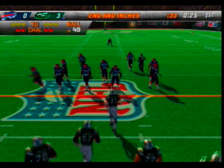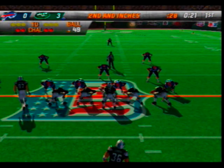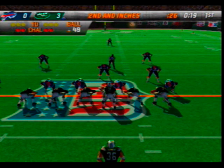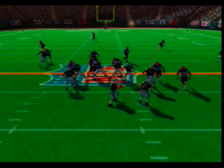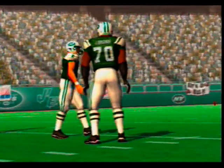Second and one coming up. Ball on the 49-yard line. Number 36, the lone back. Under pressure with the pass. Nearly picked off. Wilkins had the coverage on the play.